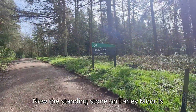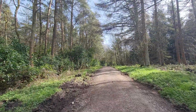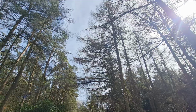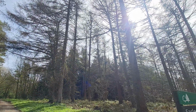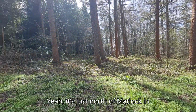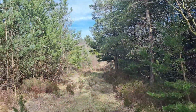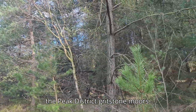Now the standing stone on Farley Moor is over 6 foot tall and it's about 1.5 foot wide. I'll listen to the birds. Yeah, it's just north of Matlock in Derbyshire. Looks like a gorgeous little place. And it's said to be the third largest on the Peak District gritstone moors.